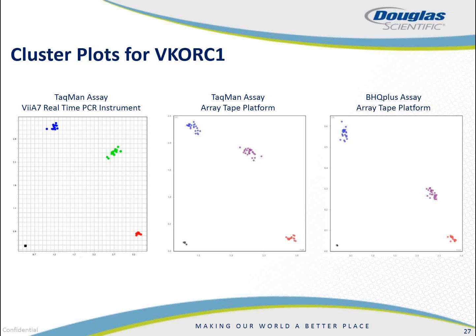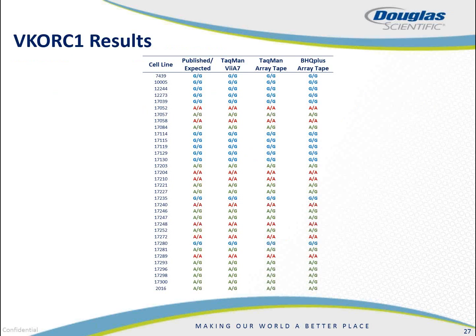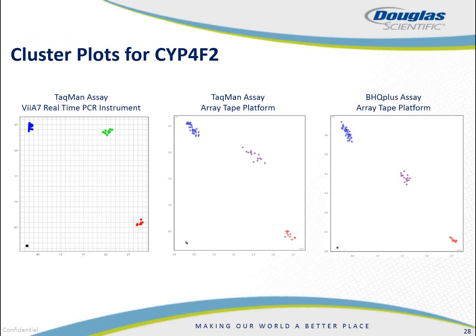And then we also moved over to the BHQplus assays in the array tape platform and again had a very, very similar result. So when we scored all of these results, we were able to compare the published or expected genotype with the genotype that we scored from the TaqMan assay with the VIA7, the TaqMan assay with the array tape platform, and the BHQplus assay with the array tape platform. And all 3 of these conditions match the expected calls for all 34 cell lines.